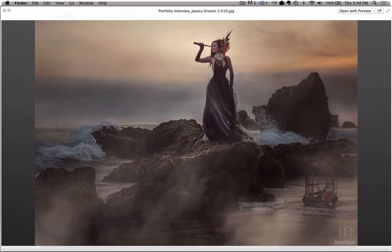Does that mean she's capturing people's lives, or the whole cage symbolism? Is she freed from her cage? Is she putting others in a cage? I like to leave ideas open for the viewer to interpret themselves. I don't necessarily have a real strong need for them to know exactly why I'm doing something. I want them to sort of see an image and be able to make their own interpretations of what that could possibly mean to them.